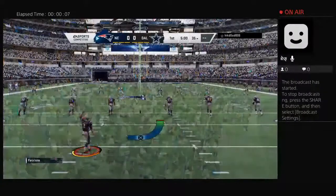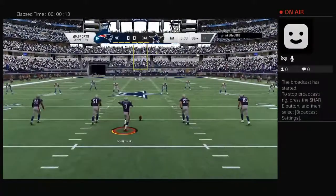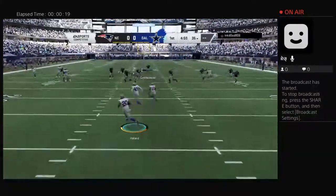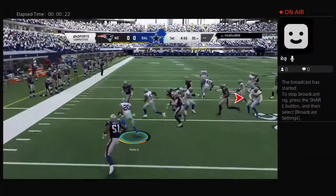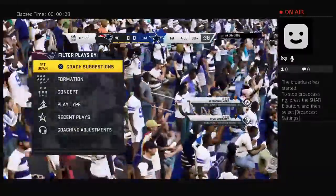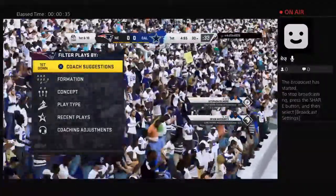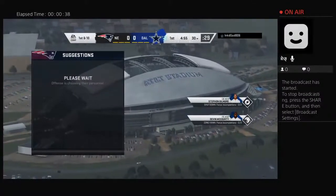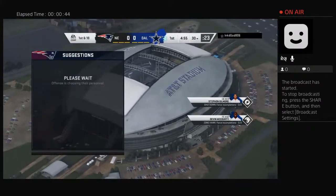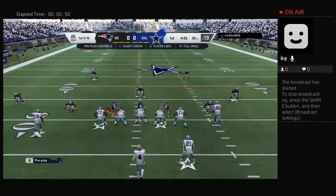With Tom Brady and the New England Patriots. Here's Stephen Gostkowski now to kick this one off. And we are underway from AT&T Stadium. Fielded about a yard deep. So 1st and 10 now from the 30.